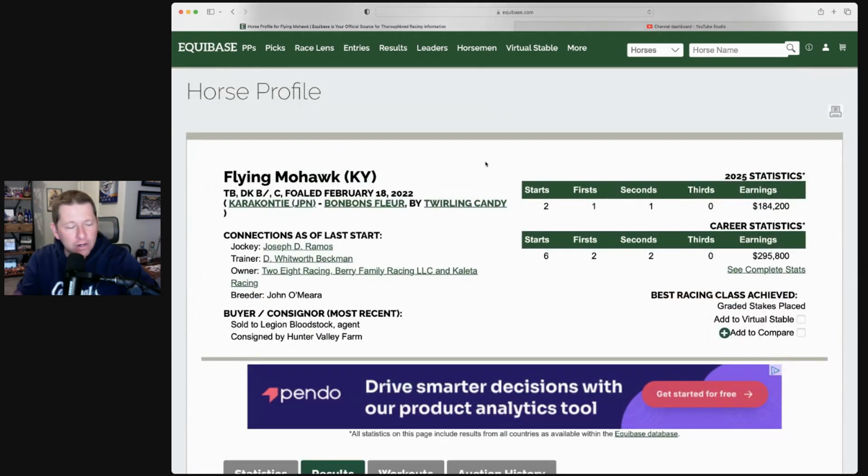So earlier today we did a video on Final Gambit, and we analyzed the pedigree of Final Gambit, and it looked like a dirt pedigree. This does not. This looks like a turf pedigree. Of course, Caraconte, I should say, the sire, obviously a turf horse, turf mile winner at the Breeders' Cup. By a Twirling Candy mare. Yeah, that's turfy, is how I would describe it. So, yeah, not loving what you see from the pedigree as far as will the horse handle the dirt.